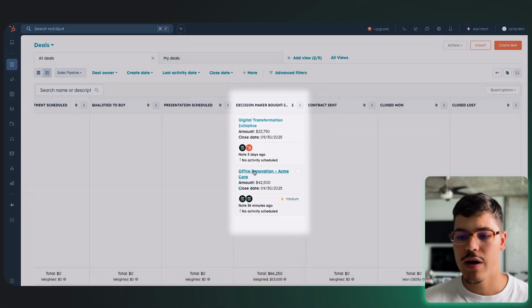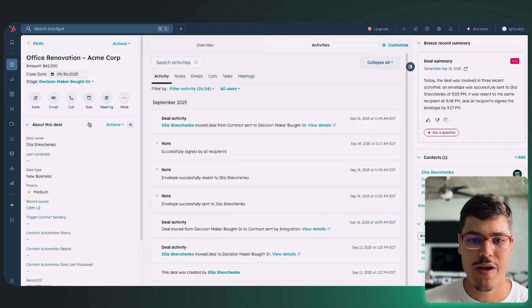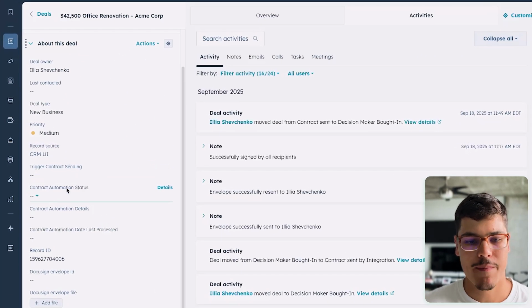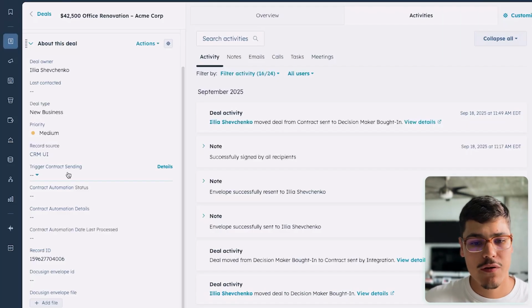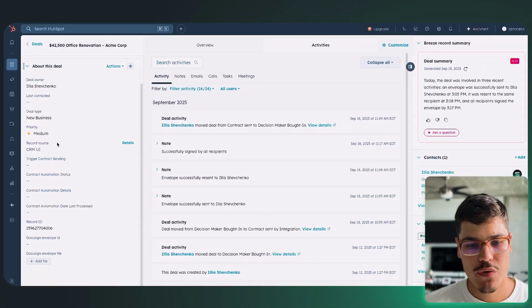We're going to open the office renovation. Now here on the left-hand side, what we did is we created a couple of custom fields to, first of all, trigger the automation, and second of all, allow the automation to communicate with the user in HubSpot. So let me show you how it works.